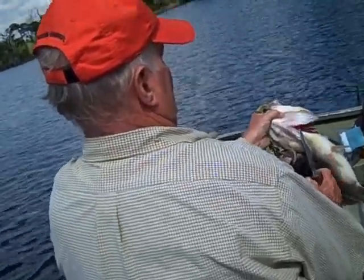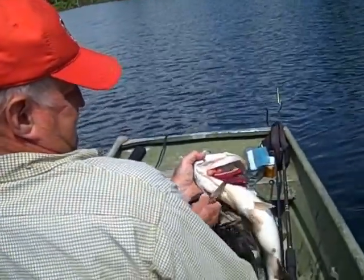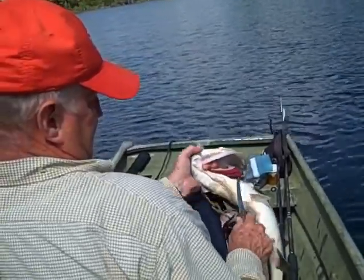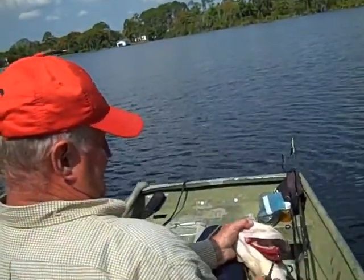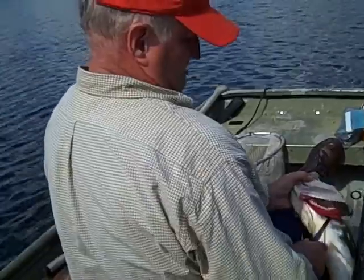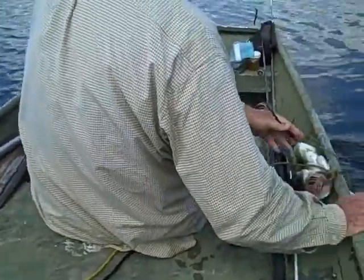Okay, we're bleeding him, so that when we eat him, and he will be, it will be clean. There you go, that's one. I'm afraid I cut my fingers. That is a strong gill. One of these baby gills. There we go. Yeah, I got it. Thank you. That's good. Bleed, baby, bleed.